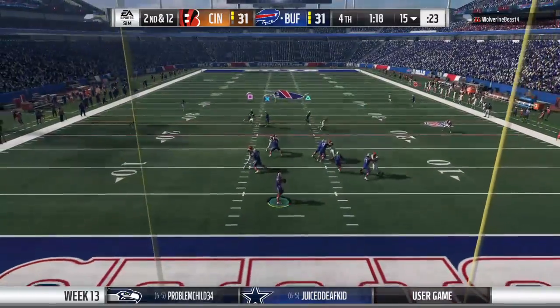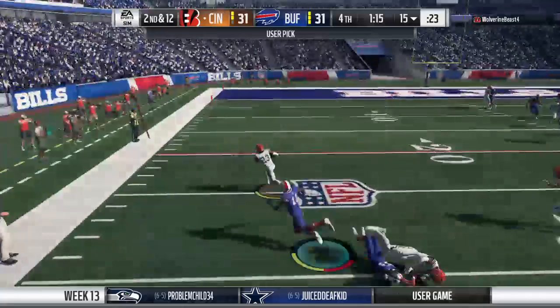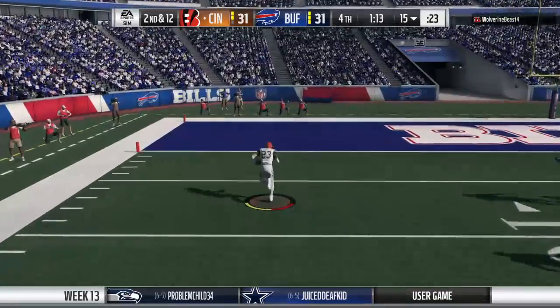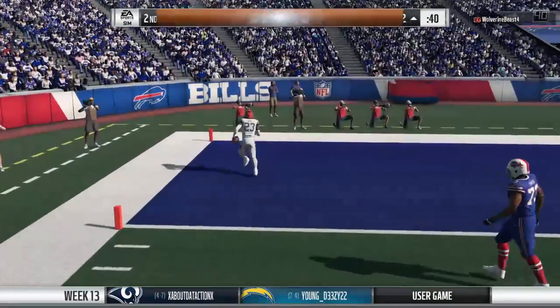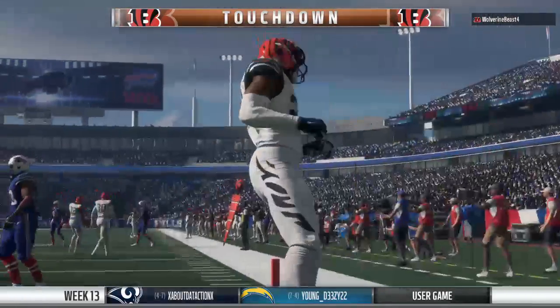Prescott. And this is going to be intercepted. Picked off near the 26. And he will score. Touchdown, Cincinnati.